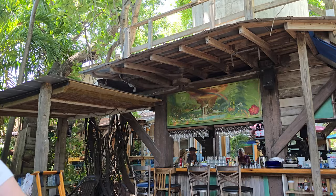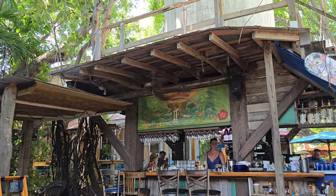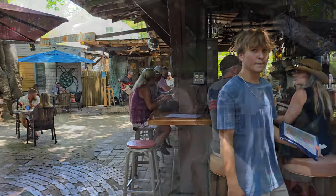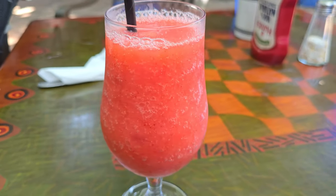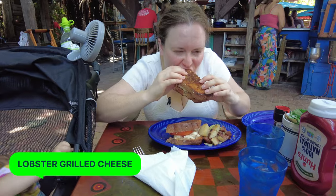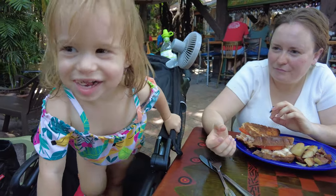All right, we're at Blue Heaven and we're gonna have a beautiful lunch and try another key lime pie. And this place is a whole vibe. Like, there's a gift shop, there's art for sale, it has a beautiful garden and live music. It's really lovely here. It's a must visit for sure. We had an unforgettably delicious and humongous lunch. Vesper even stole some lobster out of my lobster grilled cheese and she loved it.